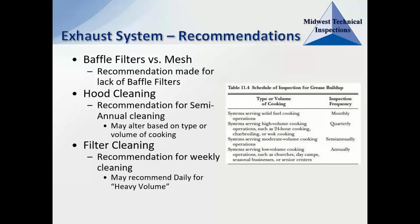Again, the commercial cooking requires the baffle filters. If there's anything other than those metal baffle filters, we are going to be making a recommendation that they get them removed and replaced with those metal baffle filters. The cleaning of the hood should be done on a semi-annual basis. However, depending on the volume of cooking, you could potentially alter that cleaning frequency.